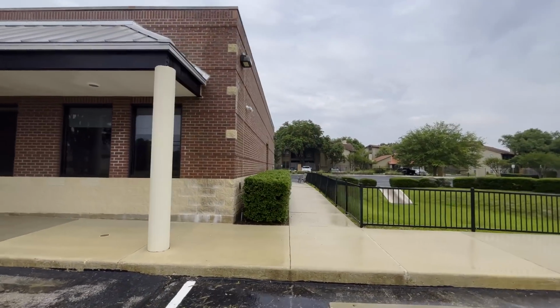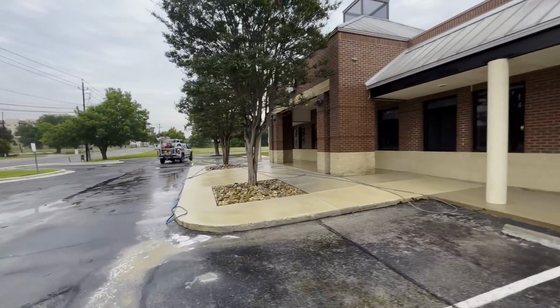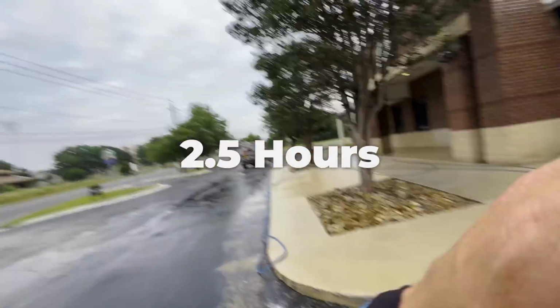So this is a very, very old building with an old galvalume roof, and I think it looks a lot better. So we're fixing to wrap it up. Have a quick call with the customer: 2.5 hours, $1,250. We've got another bank to do up in North Austin, and let's get to that one.